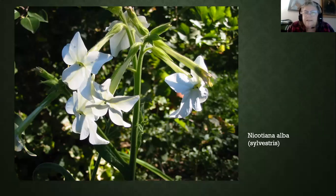And as I say, it has a heavier scent. And at night, the scent triples. It's just so heavy and so sweet. It's also known as flowering tobacco. And with the sylvestris, you can actually, I heard you can smoke it like tobacco. I never have.